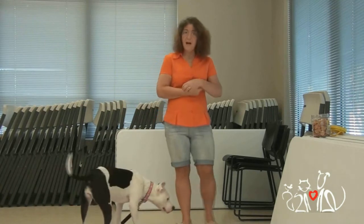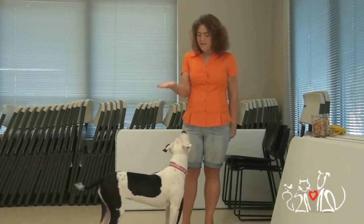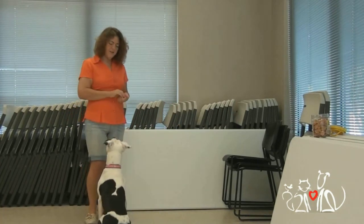All I did was put my little behind on the ground, and then food fell out of the sky. They figure that out very quickly, and pretty soon you don't need any food in your hand, and this becomes, yes, good girl, your hand gesture for sit. Amazing. Good girl, very nice.